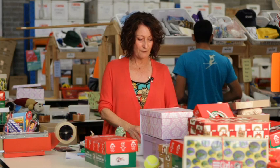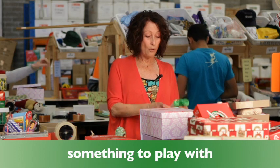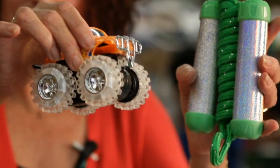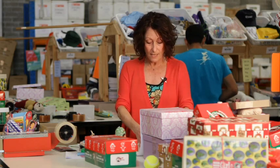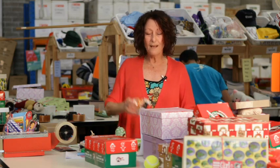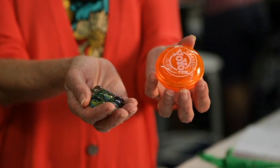The next thing we've got is something to play with. Now, for my little girl, I'm filling a box at home for a little 2 to 4 year old girl. I've included a skipping rope. But if you've got an older boy, or even a boy who's perhaps 5 to 8, you might like to include some marbles, or perhaps a little toy car, or maybe even a yo-yo. These are just some ideas of things that you can put in your Christmas box.